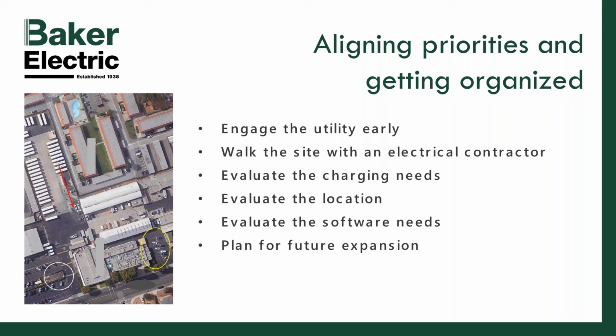That may dictate to some extent where you decide to put the chargers. They're going to tell you what point of connection you're going to be able to tap onto. So knowing that early, before you get too far ahead of it, is only going to help you down the line. Walk the site with an electrical contractor.